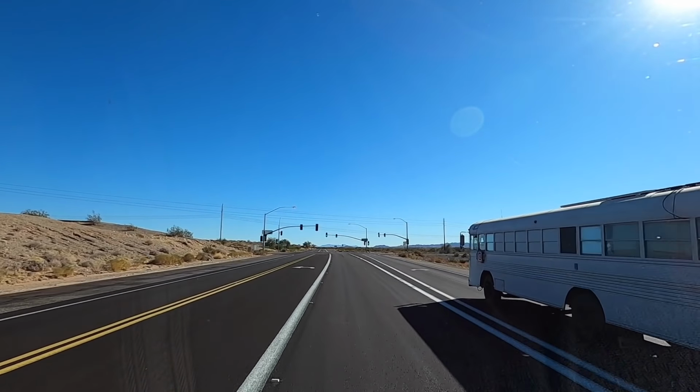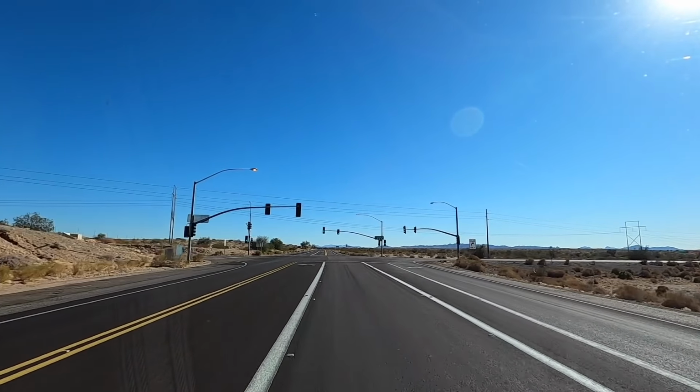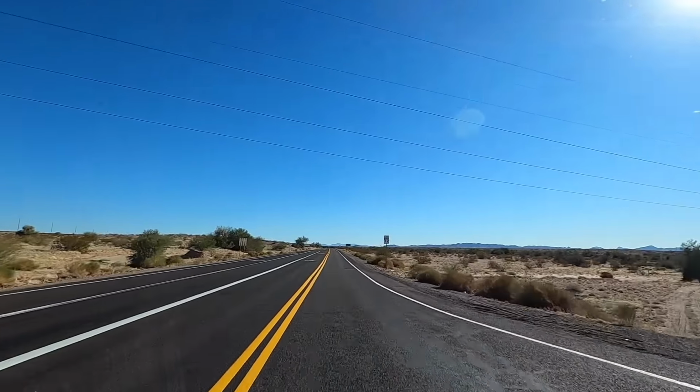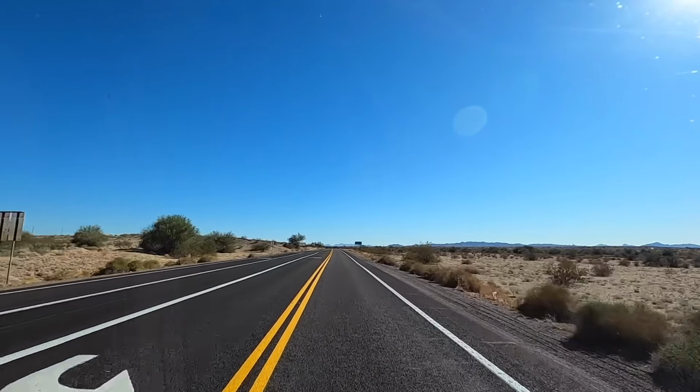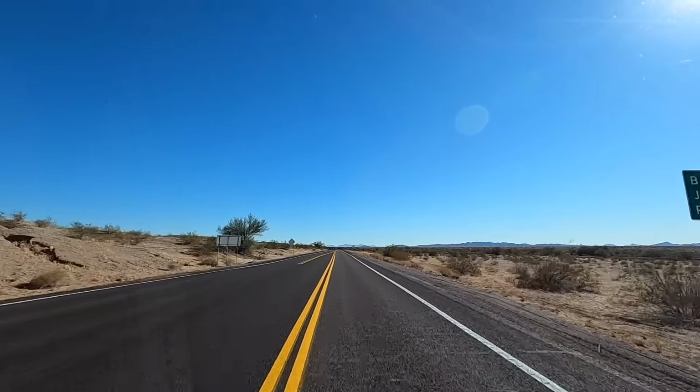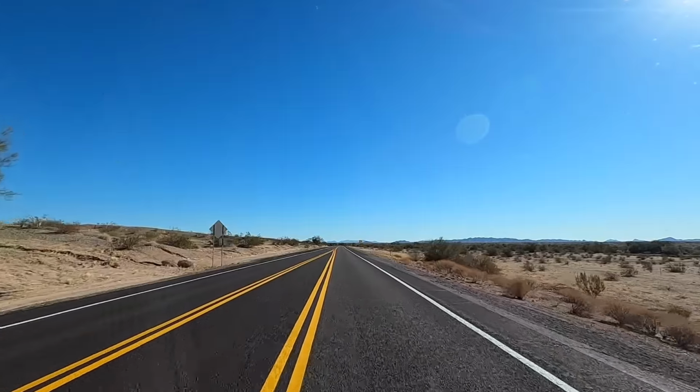It's quite a tow there for that schoolie, huh? Towing a pickup. They're heading to Quartzsite. Here we go. This is actually Highway 72 here. Bouse is right up the road. Sit back, enjoy the ride.